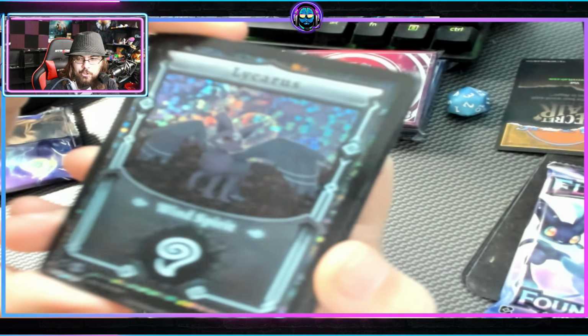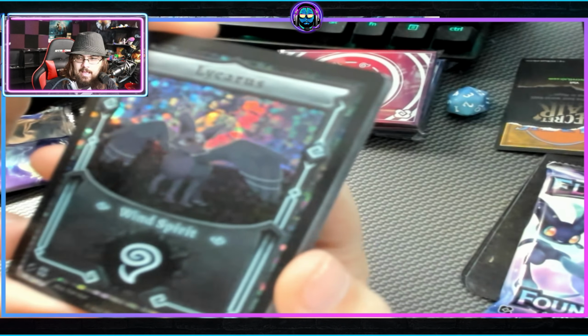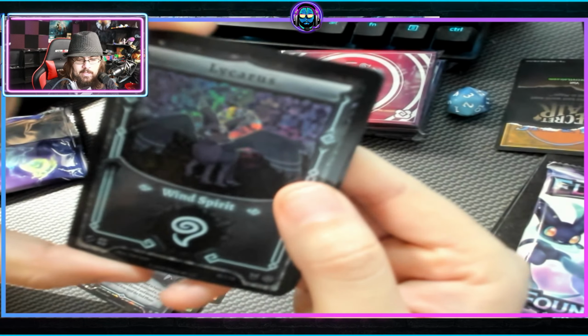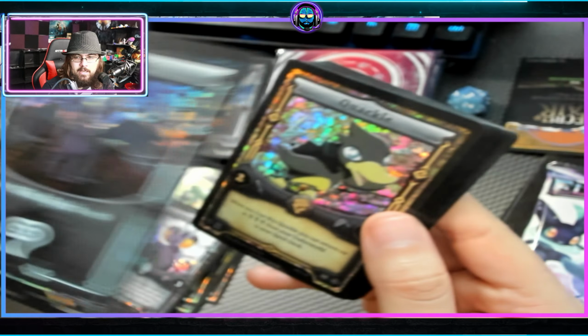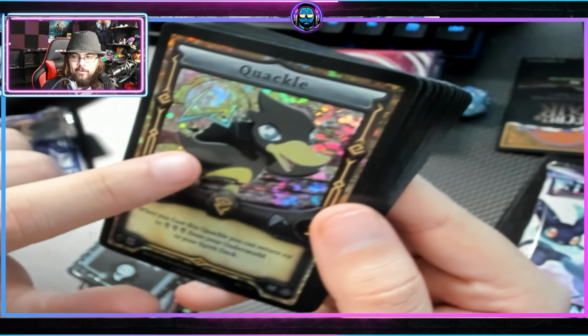Curious. Oh, so you could use these as spirits too. Are these all just going to be wind spirits? No. Okay, so I can use this as a wind spirit. Cool. Quackle. Ooh, a different Quackle.